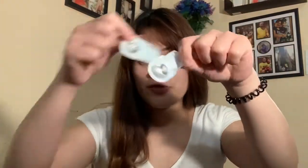Tapos binigyan pa rin nila ako nito. So this is the free. Ito yung free, guys. And then so I got 2. And then I get another free. And then 4 cases, guys. Libre na to, guys, ha. Libreng cases na to. So this is from Honey Color.